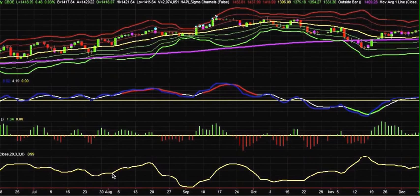And on the upside, I'm looking for holding 1410. We want to test 1437, try to break out of this 1418, 1420 level. We've been consolidating around the 1408, 1418, so let's keep an eye on those levels from here.